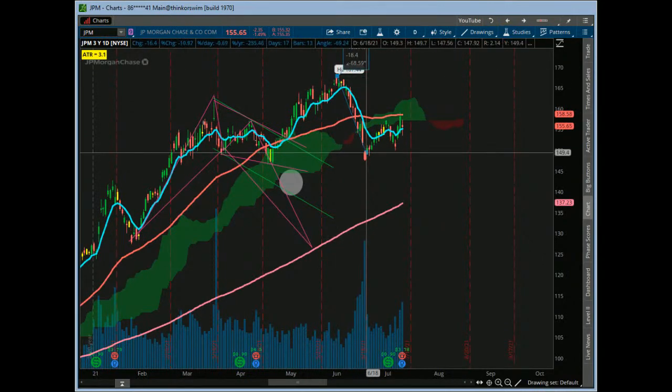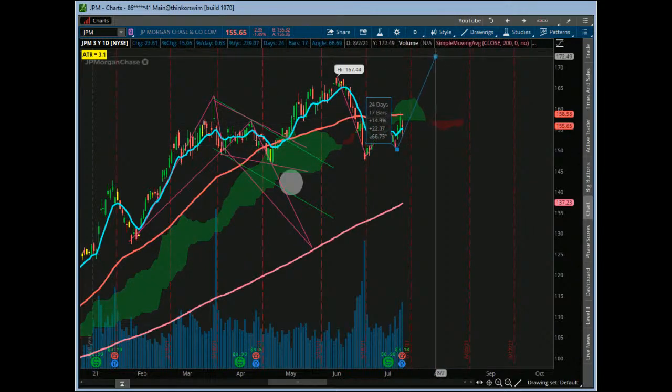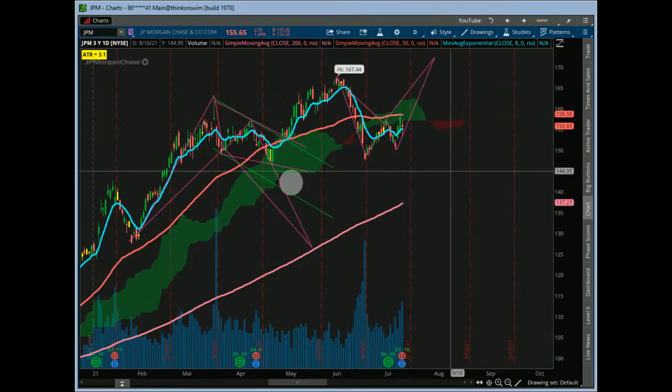It does look like it's working on a bit of a harmonic pattern right here. So if things look bullish after the Fed, JP Morgan and good earnings, JP Morgan might actually work on a nice harmonic wing here to work its way to the upside. So I think that's something to keep an eye on here too.